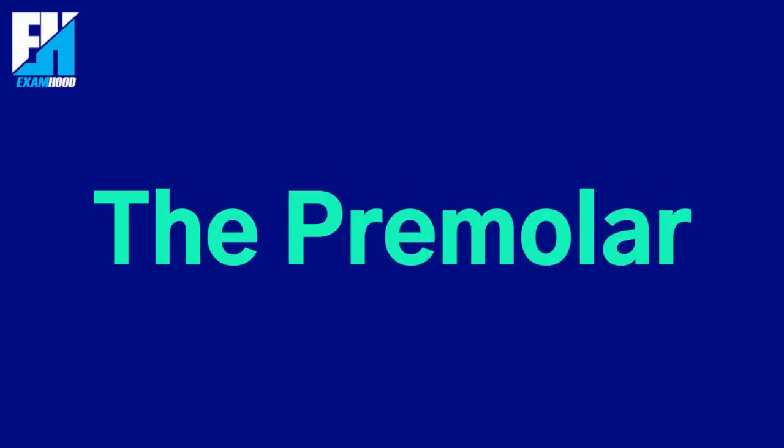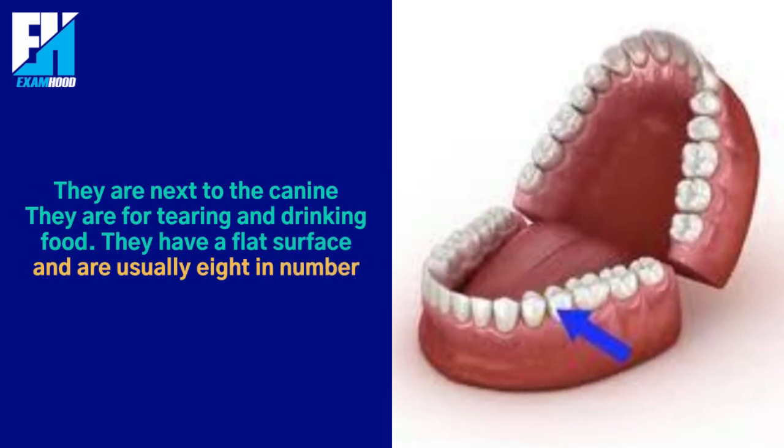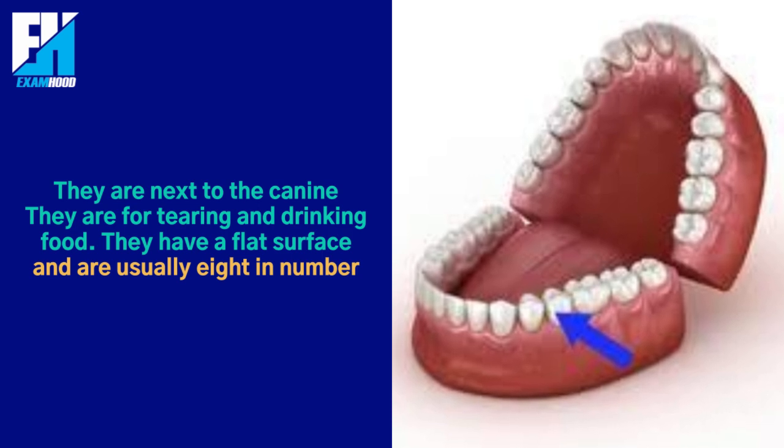The premolar. They are next to the canine. They are for tearing and grinding food. They have a flat surface and are usually 8 in number.